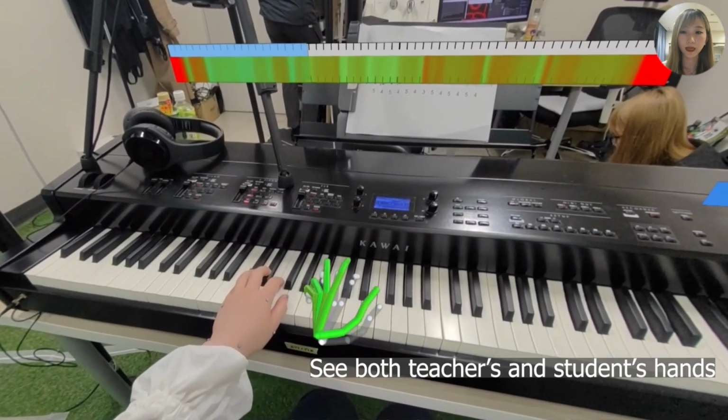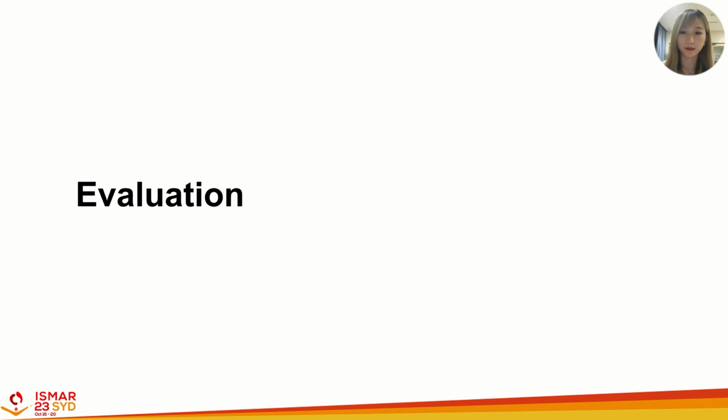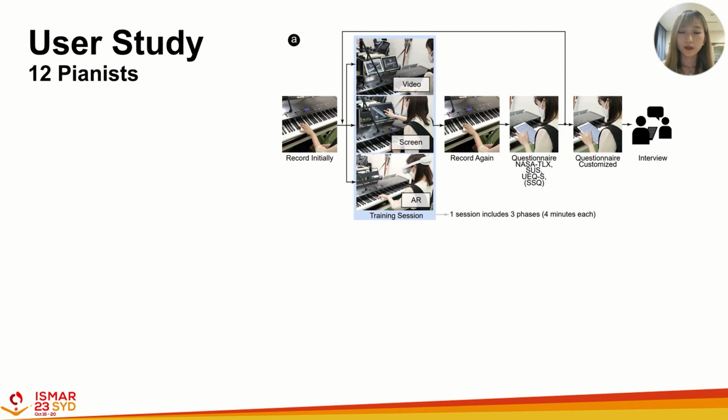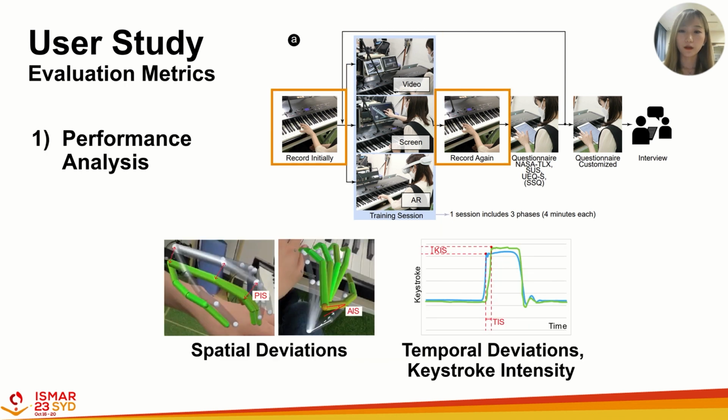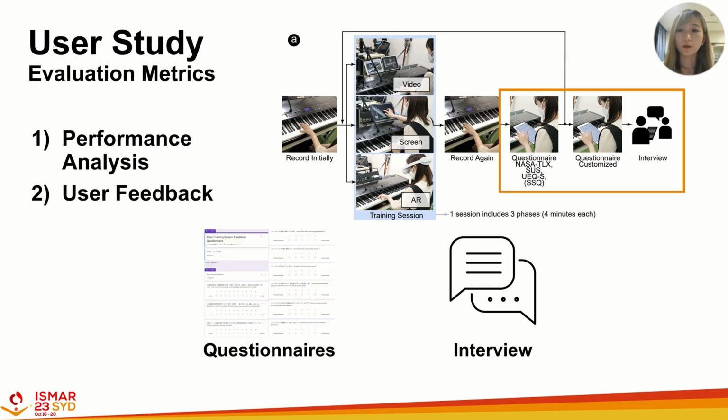Now let's see how useful our system is. We conducted a user study with 12 professional pianists. And there are 3 conditions to be evaluated: video, touchscreen, and the AR system. As for evaluation metrics, first of all, we recorded performance before and after training, and hence could analyze the performance using some quantitative indicators: spatial deviations, temporal deviations, and keystroke intensity. Moreover, we collected user feedback from questionnaires and comprehensive interviews.